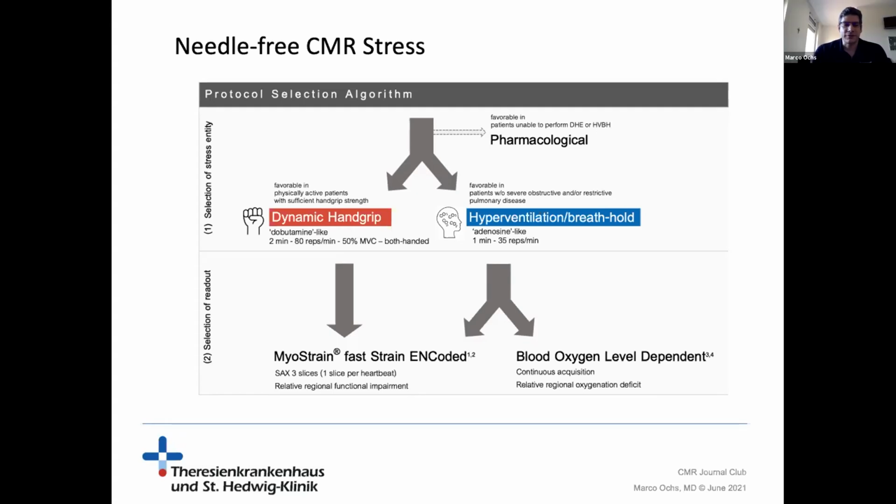Well, we didn't have any serious side effects. I just remember one patient, and this patient did both. She did a hand grip maneuver and hyperventilated. And this led to severe nausea, and she ended up in the neurology department, but everything was fine. It was just a heavy stress.